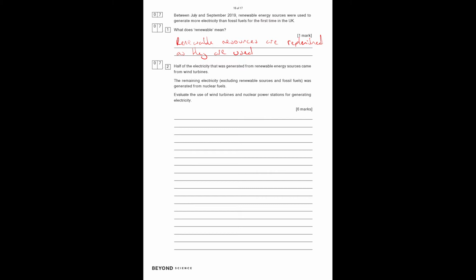This is what you need to say though. Renewable resources are replenished as they are used. That is the official 1-mark definition.